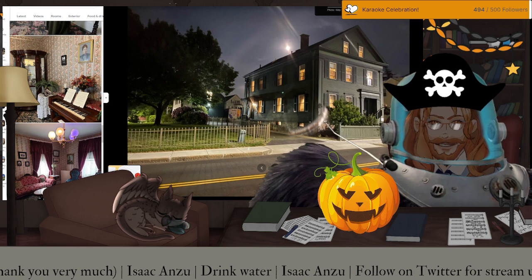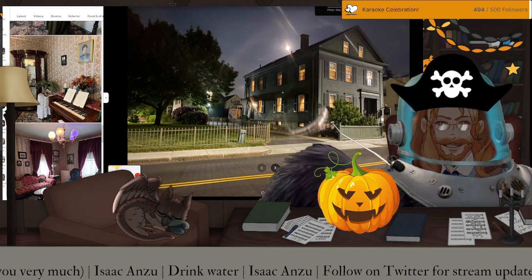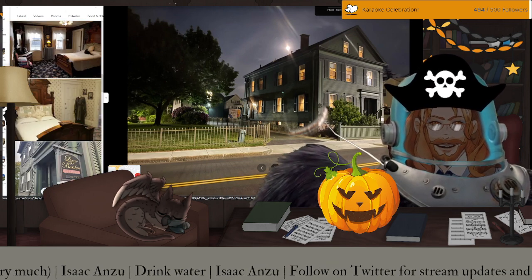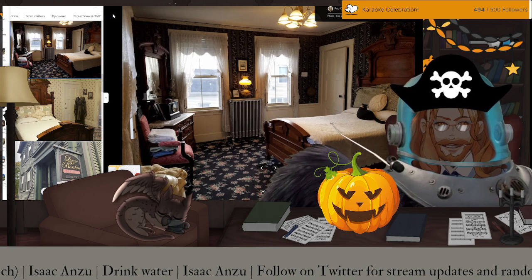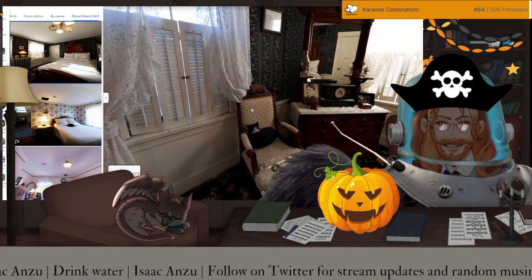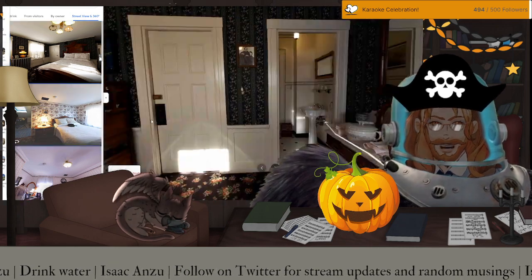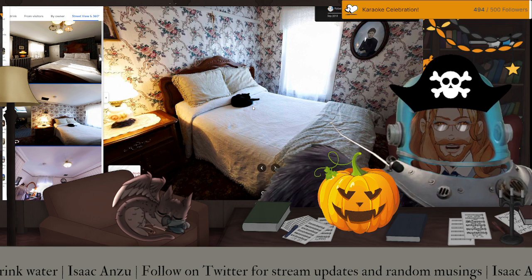Yes. So apparently, this place is full of ghosts. Full of ghosts. But apparently this is where... You don't need me? What are you saying? You don't need ghosts? Oh, there's a cat in the bed. Cat spotted.